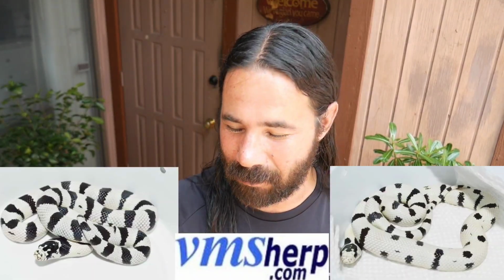Oh, that's good. We're gonna start things off with the California kingsnake eggs. These are my first California kingsnake eggs of the season from first time breeders. I bought both of these from Sean Nyland at VMS Herps as tiny babies, both possibly het albino, Beetlejuice and Domino. So I'm gonna show you that right now.